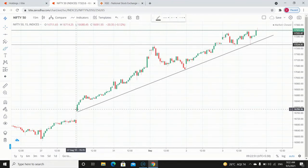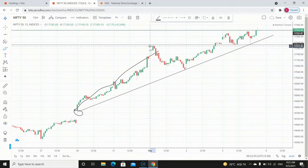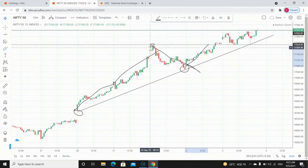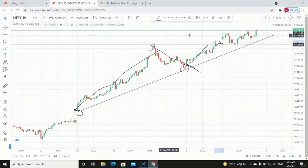See, here the market came, it will take support and go upside, and this is the resistance zone. It came here, took support and went upside, and this resistance will break. So this resistance breaks and it is also a support. Now this resistance broke, it took this one as support and went upside.